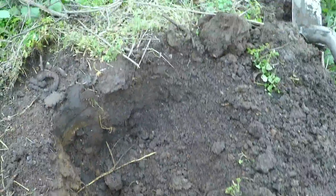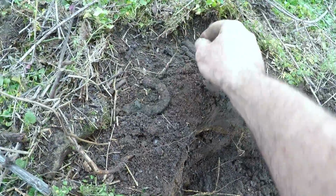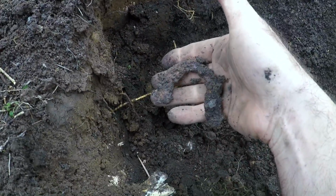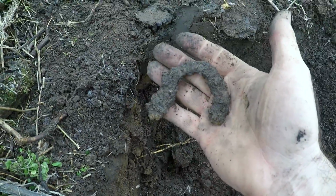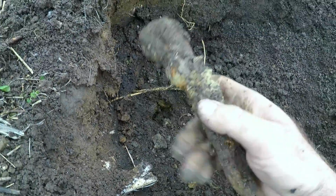So I haven't really dug too much more, but there's a lot of cool stuff in here. There's a few pieces of iron I dug, and I believe this looks like a heel plate to a boot. So they could have been making those here, because these were hand forged as well. Looks like a baby horseshoe. Big piece of iron right here. I thought we'd pull that up together, see what it is.